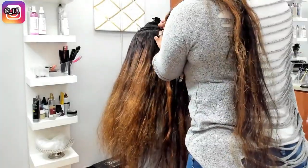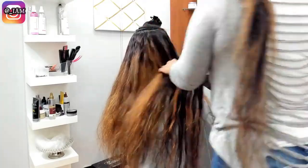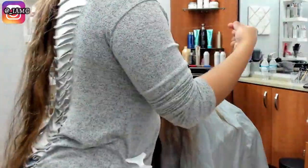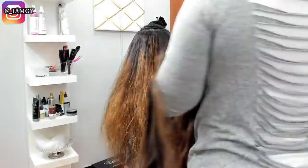I think one of the main problems that people have whenever they get hair extensions is a kind of mentality of like, okay, set it and leave it. But you still have hair under there. So a lot of times, as long as your weave is looking good, you think that you could just keep it in as long as you want to.